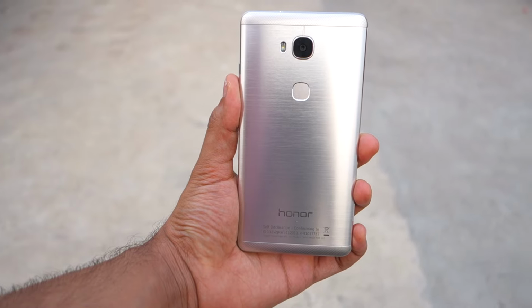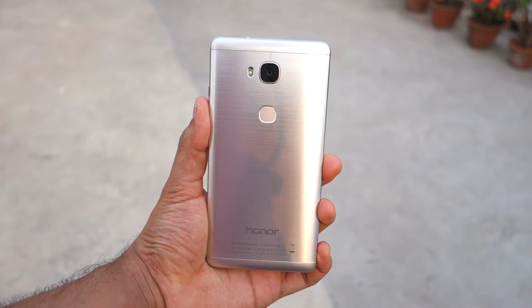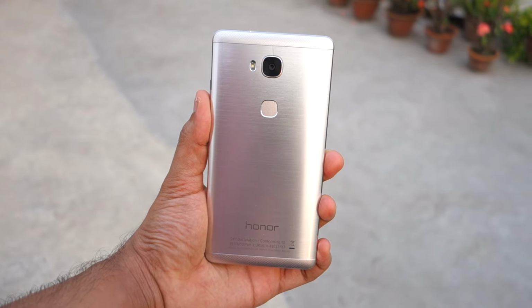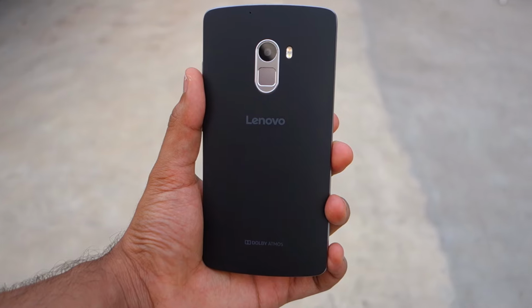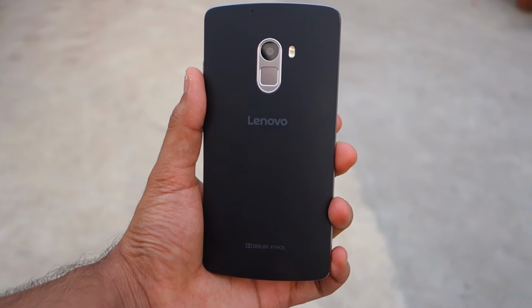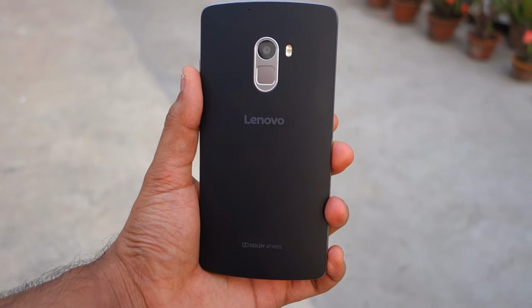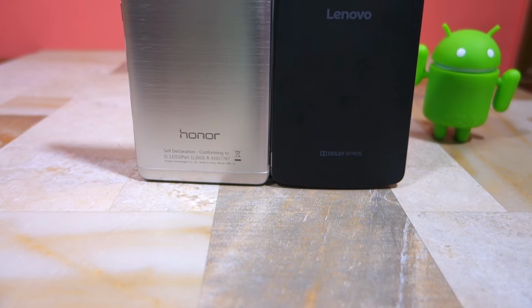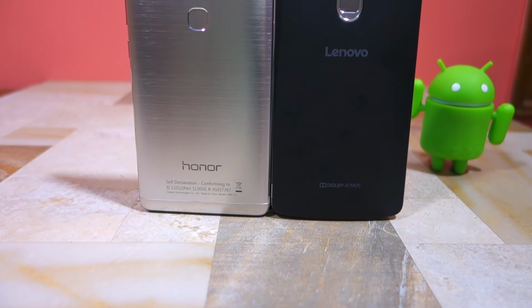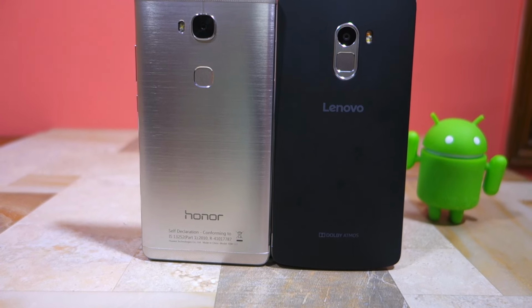While the Honor 5X comes with a full metal body, a more powerful octa-core Snapdragon 616 chipset that is clocked at 1.5 GHz and 2 GB of RAM, the Vibe K4 Note comes with a metallic chassis, a less powerful octa-core chipset from MediaTek that is clocked at 1.3 GHz and 3 GB of RAM. So which phone is better between the two? Which one should you spend your hard-earned money on? Let's find out in our comparison.